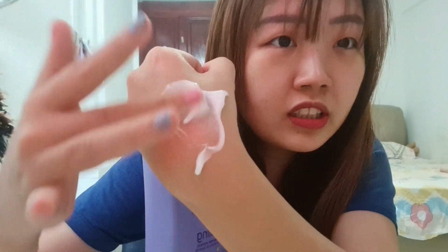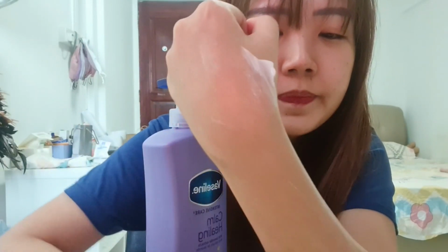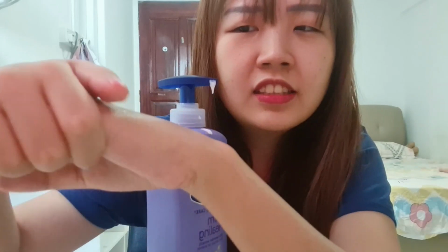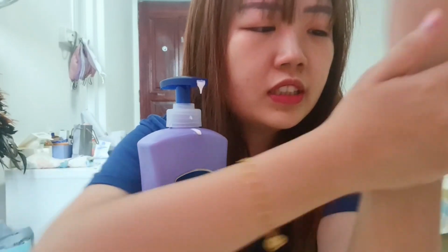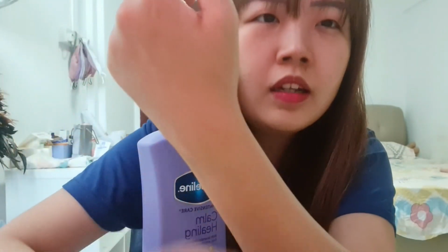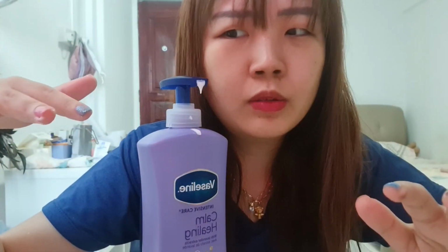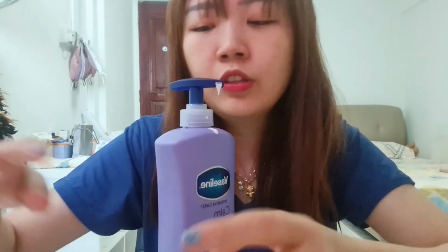I really enjoy this kind of consistency, especially on sunny days, because it doesn't feel hot and it's not greasy. After a while, the lotion absorbs into your skin already. It has a little bit of lavender smell, but it's not overly strong that it annoys my nose. You need to smell closely to be able to smell the lavender, but if you're far away, you cannot really smell it. Anyway, I really enjoy using the lotion.